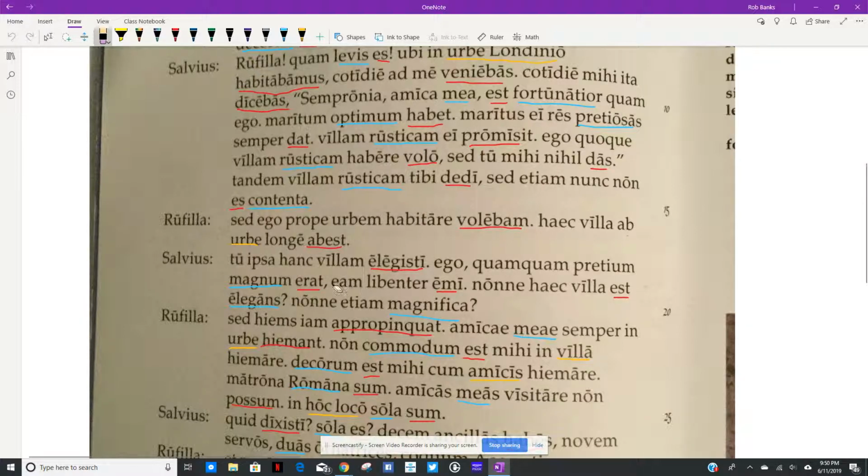So although the price was great, eam, right, perfect sense, I bought. The eam means it's the pronoun form. I bought it, right? Eam looks like eum, but we're talking about a feminine word, so it takes a feminine pronoun. So it being the house. Libenter, gladly or freely.